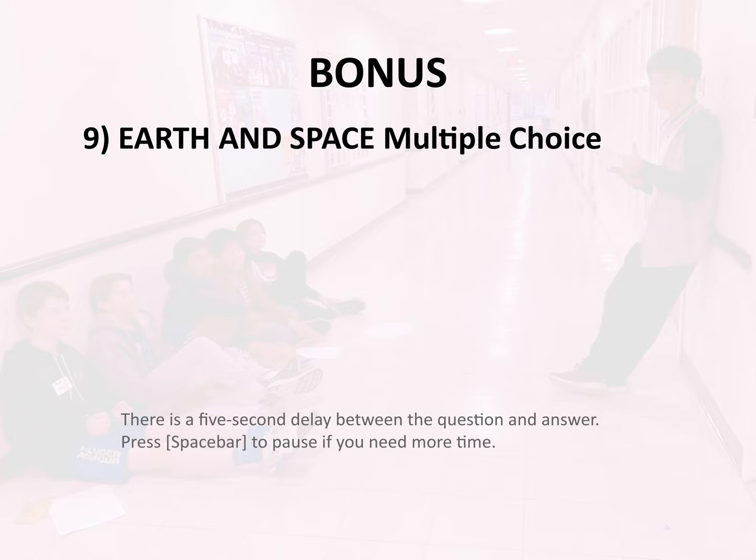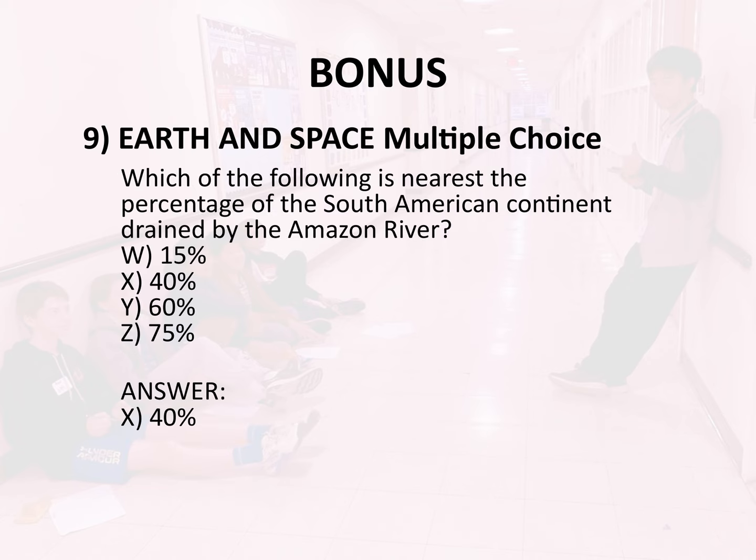Bonus 9. Earth and space. Multiple choice. Which of the following is nearest the percentage of the South American continent drained by the Amazon River? W. 15%. X. 40%. Y. 60%. Z. 75%. Answer: X. 40%.